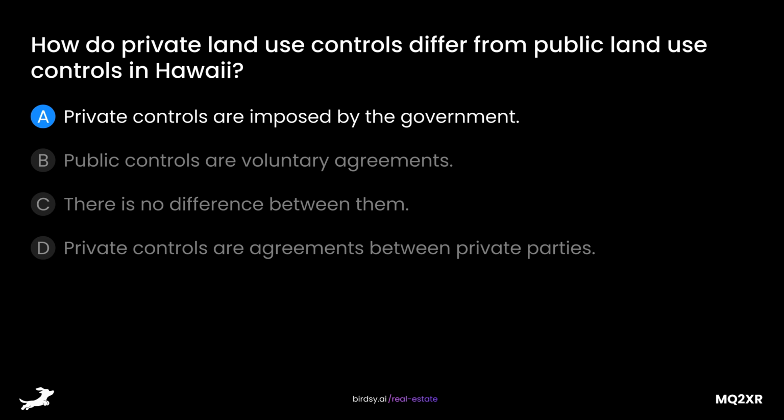Is it A, private controls are imposed by the government? B, public controls are voluntary agreements? C, there is no difference between them? Or D, private controls are agreements between private parties? The answer is D. Private controls are agreements between private parties.